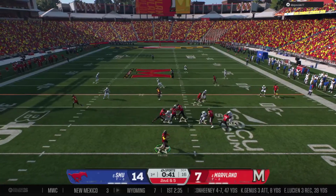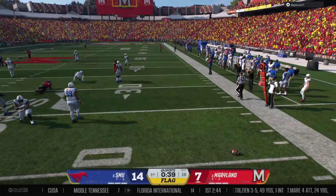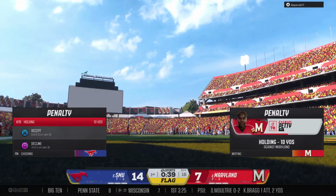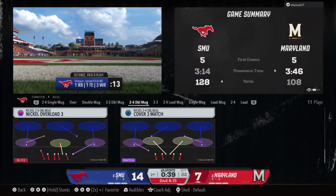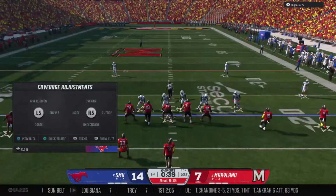Quarterback drops back. It's incomplete. There is a marker down on the field. Let's check out that call. That stings for the offense. Penalty will cost him 10 yards.